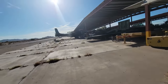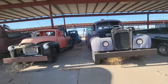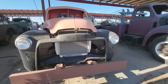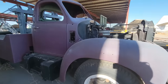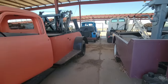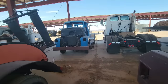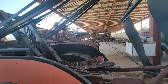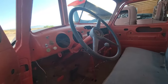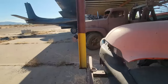And this looks like a P-61 Black Widow. It's Tater. Tater truck. Look at it. They don't even rust here. Is that so cool? Check it out. Nothing rusts. This is awesome. Nothing rusts here. Check this out.